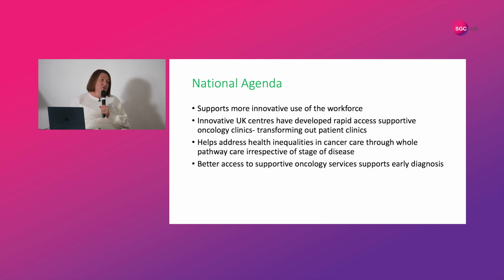They're really trying to address health inequalities via this, so that we're looking at the whole cancer journey pathway, irrespective of the stage of disease. And the hope is that if we get better supportive care, then we'll get better and earlier diagnosis, because we're picking up on needs, not waiting 2 to 3 years down the line for your next scan. You'll know where to be signposted to.